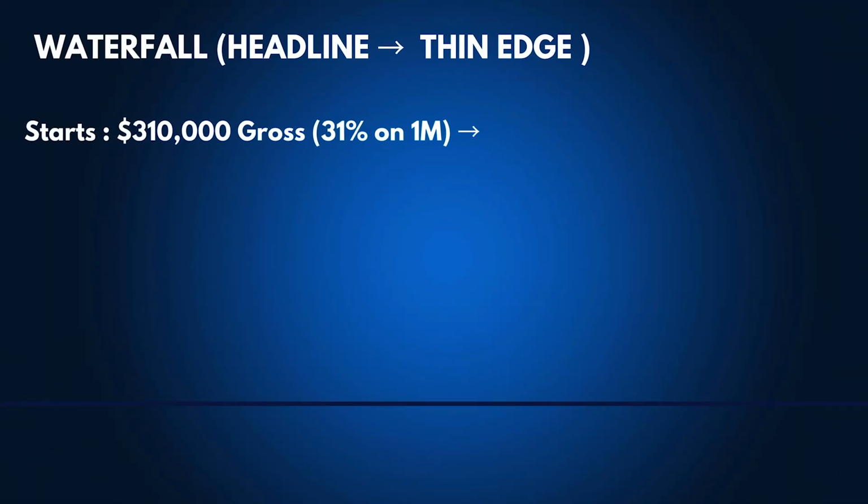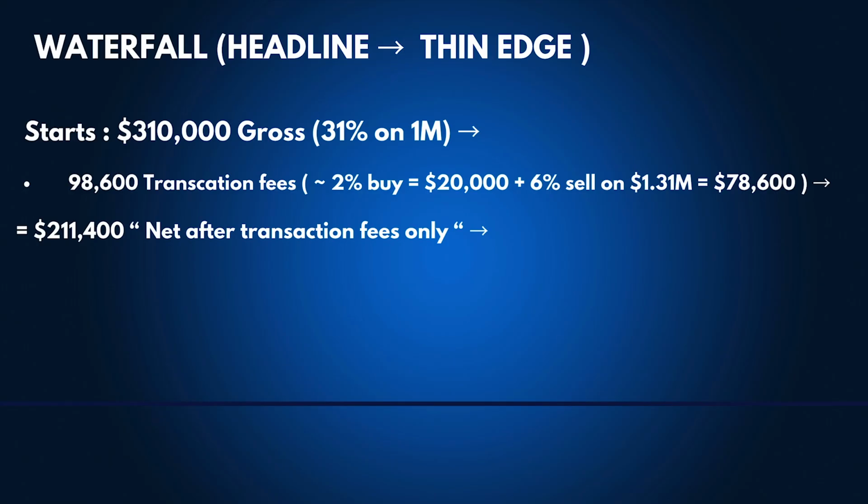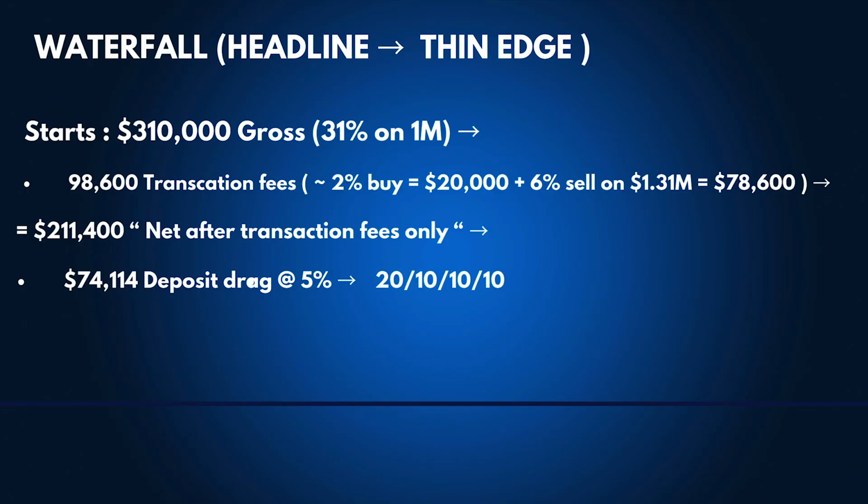First, we start with a $310,000 headline gain. That's a $1.31 million exit on a $1 million basis. Second, we discount the transaction expenses, roughly 2% to buy at delivery and 6% to sell. That lands us at the net after fees only about $211,400. Third, we price opportunity cost on the deposits locked during construction, what the money could have earned elsewhere. At a 5% baseline, the deposit drag across the 20-10-10-10 deposit schedule is about $74,000.